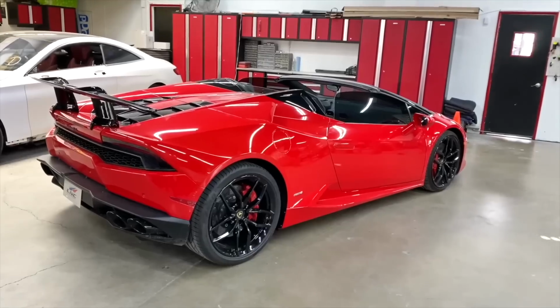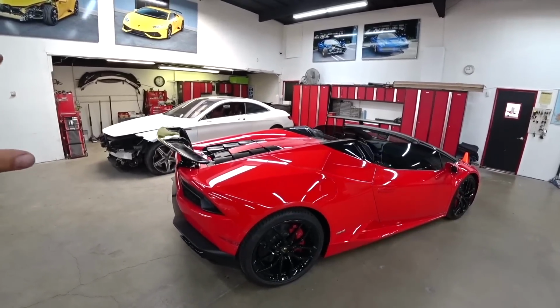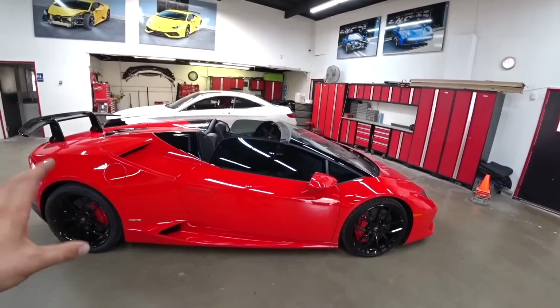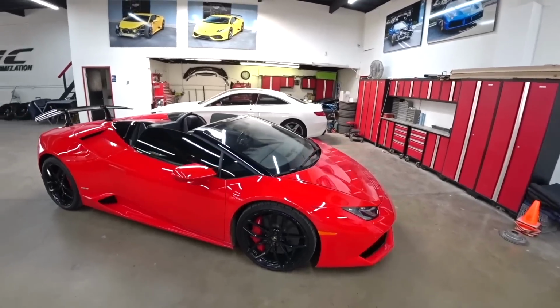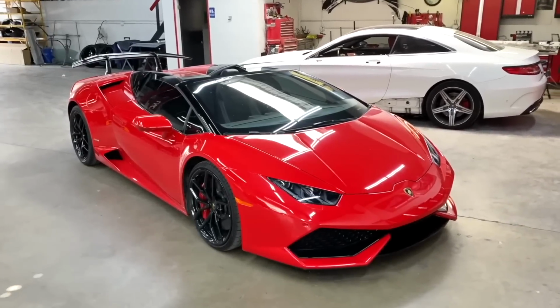What I love about this car is that it's red with gloss black accents. So man, this thing looks amazing. And once we detail the car, it's gonna look like brand new, but this is what it looks like. Came out beautiful. Wow, speechless.